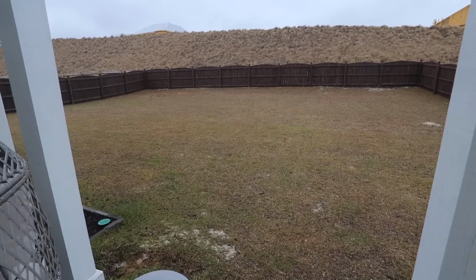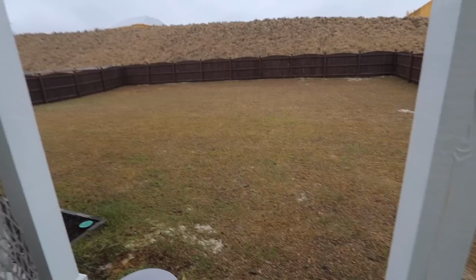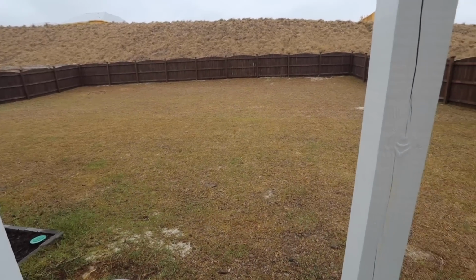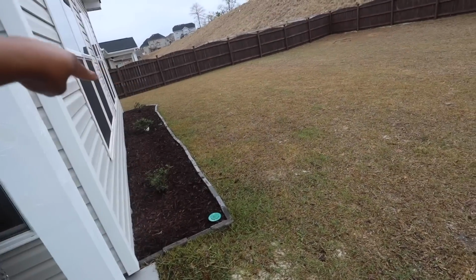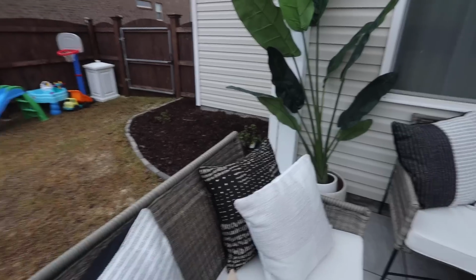And then if you've been following for a while, you know last year we did a whole backyard makeover video and we built the kids a playhouse with lounge chairs. We sold them, we got rid of them because the kids just never played with them. They outgrew them, so we're like, why keep it? And then we planted our roses, so we're gonna have knockout roses pretty much all around that side of the house as well as over here. And yeah, I'm really excited.